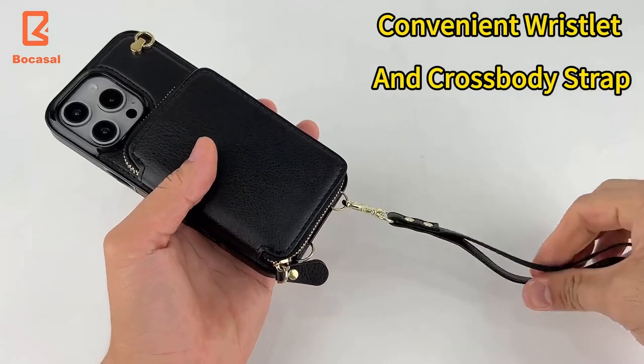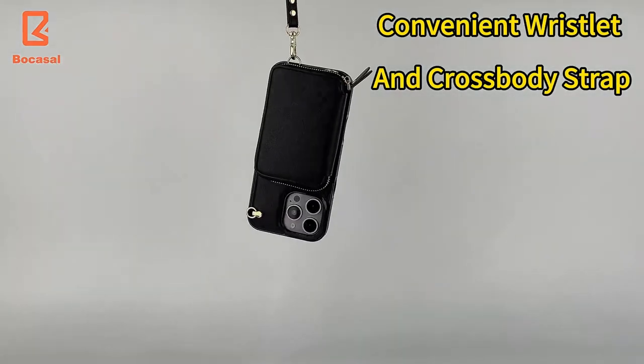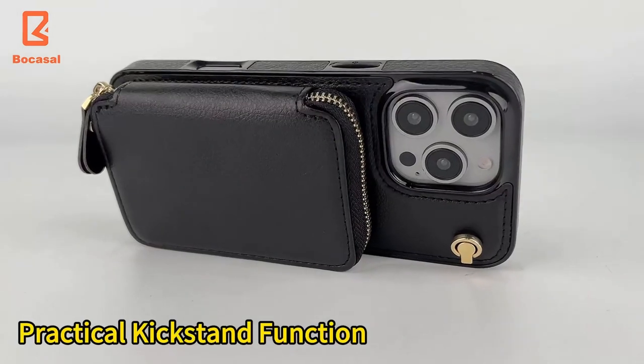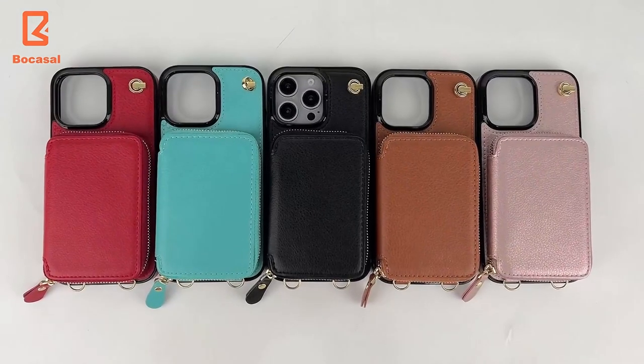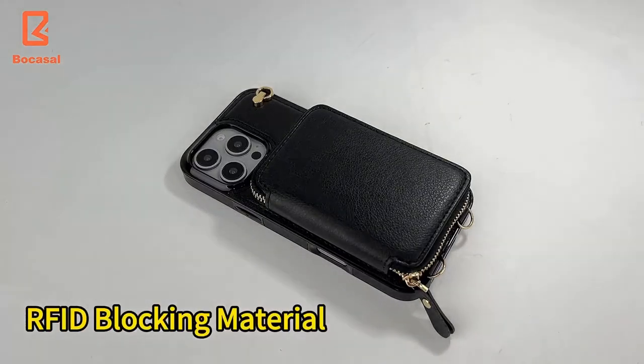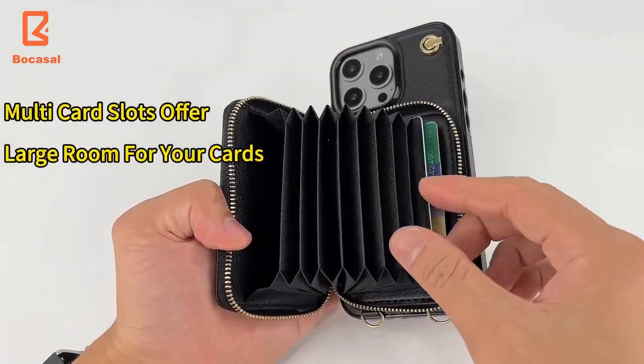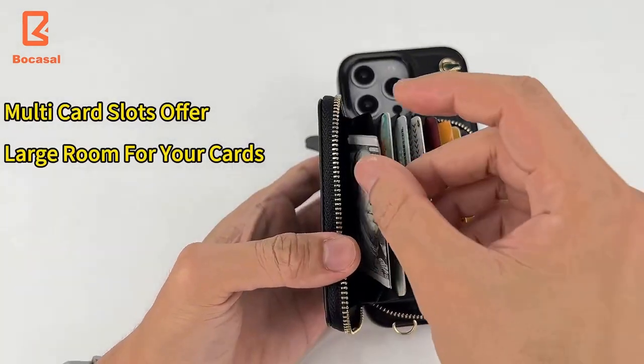Personally, the convenience of having my phone and cards in one place has been a game changer in my daily routine. The Bocazal Crossbody Wallet is more than just a case. It's an essential accessory for anyone looking to streamline their everyday carry. Don't miss out on this perfect blend of safety, style, and practicality.